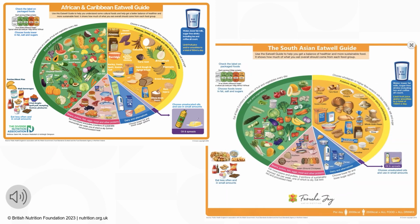You might have also come across these adapted Eat Well guides, which are put together by private and other charity bodies, as an example of how to embed traditional foods into teaching about healthy eating. One features African Caribbean foods and the other South Asian diets.